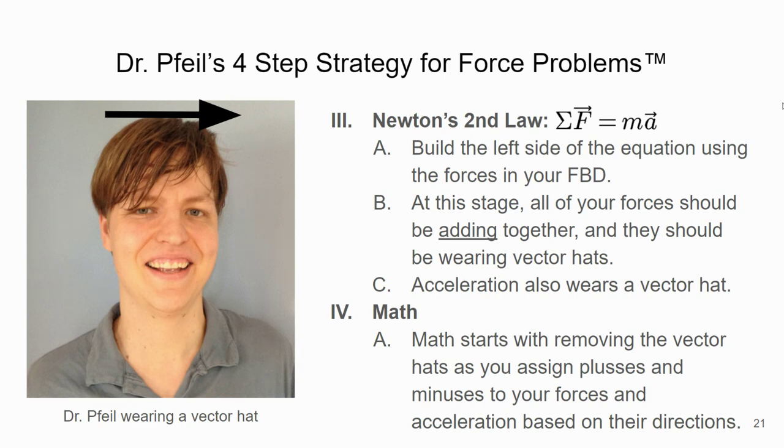And then, of course, you draw a box around your answer, and then you do your step 5. Did I solve for the right thing? Did I give it the right units? Is this a reasonable number for this kind of thing?